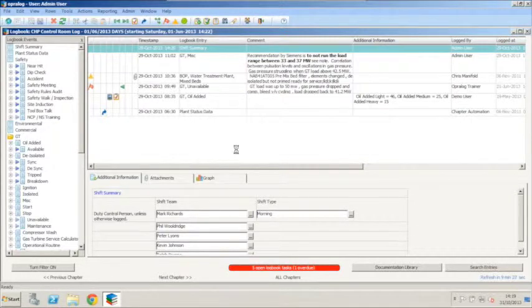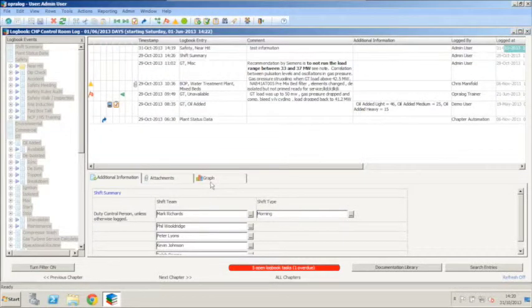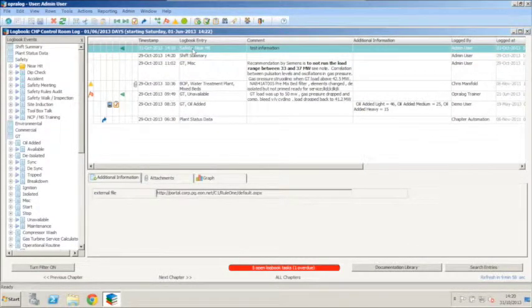So just to show you how the system works, if I want to log an event, then all I have to do is select the event on the left hand side, right click with my mouse button and select create entry. Once I've asked for the entry, I can then put in some information, and we can see here that I've just made an entry, I've put my comment in, and down here I've got some additional information, which in this case is a link out to an external file.